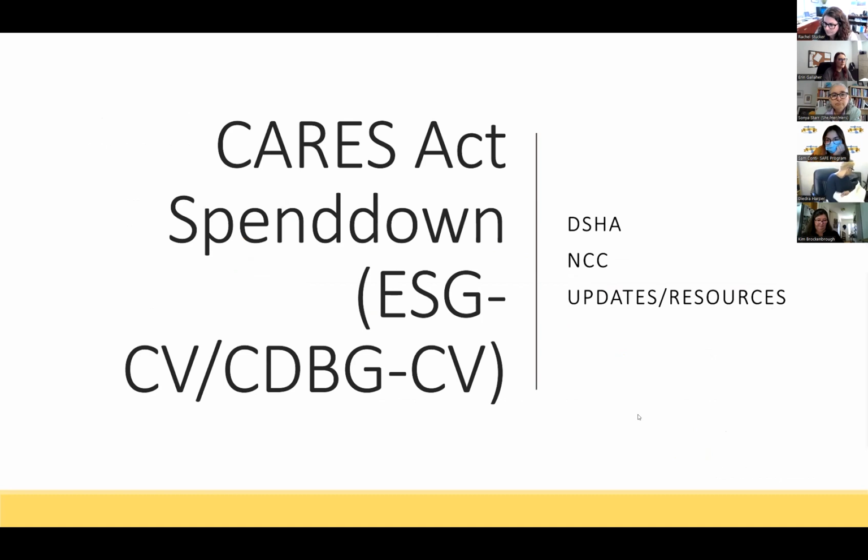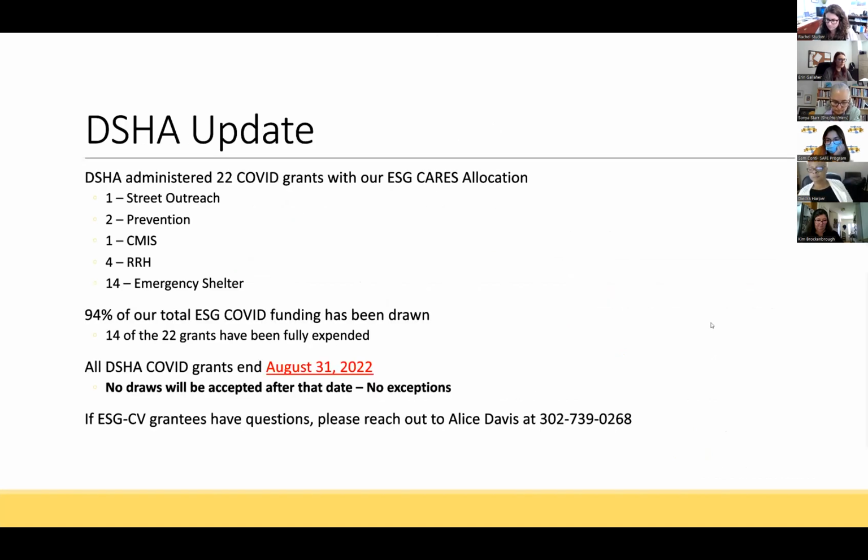So next we have a CARES Act spend down update, and that would be ESG CV and CBG CV. We have updates from DSHA, Newcastle County, and some other resources. So for DSHA, they administered 22 different grants with their ESG CARES allocation: 1 street outreach project, 2 prevention projects, a data entry CMIS project, rapid rehousing, and emergency shelter. Out of all of those, 94% of their funds have been drawn down, and 14 out of 22 grants have been fully expended.